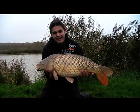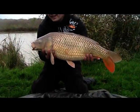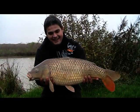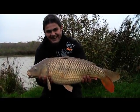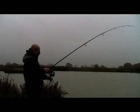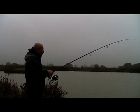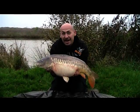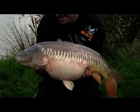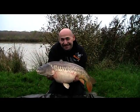Wow, look at this. Second fish. Lovely common carp. Stunning. What was that caught on, Chris? A piece of dog meat. No, not really. Rose hip, lovely. There we go, second fish for me. Well excited, to be honest. It's probably the best morning's fishing we've ever had, to be honest. Stunning.